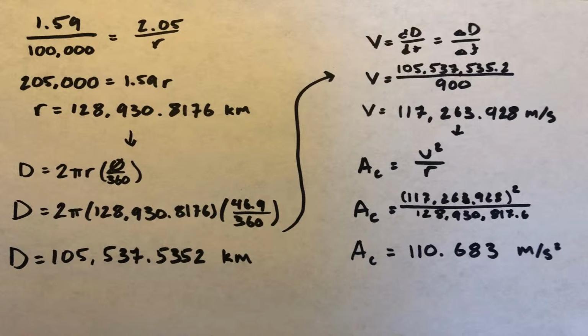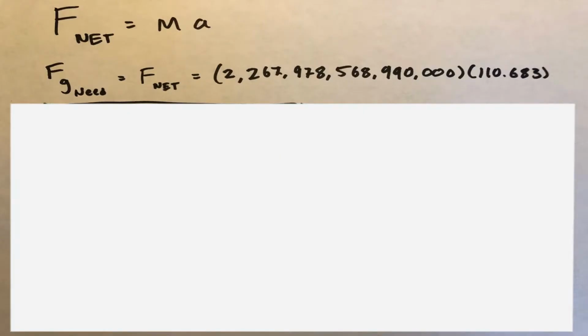105,537.5 kilometers of linear distance in the 15 minutes that it would need to enter the firing range, and then using that information I was able to calculate the velocity of 117,263.9 meters per second, and then its centripetal acceleration, which could be used to find the net force. And from here it was just a simple force problem.